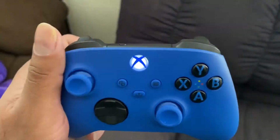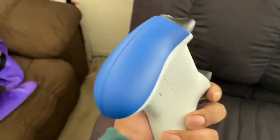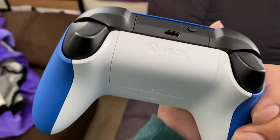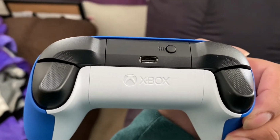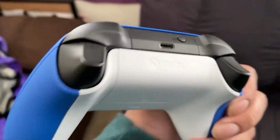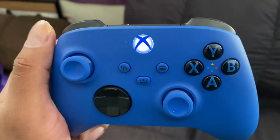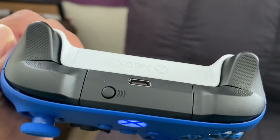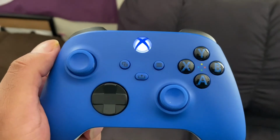I do want to mention the Xbox Series X controller does feel a lot smaller in the hand. I prefer to play with the Elite controller. The Elite controller version 2 is the one I've been using for the last year to play on my Xbox One X. And the cool thing about it is it's forward compatible with the Series X and S. So you're not being left behind if you make that big investment in the Elite version 2 controller.